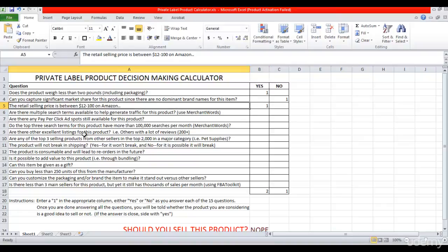And on the low end, I like to stay above $12 because FBA fees in general, I'm going to average about $2.75 to $3 on a very small item to begin with, then plus product costs and shipping and all that. So you want to be able to make a little bit of money. So at least $12 is what I'd like to say.